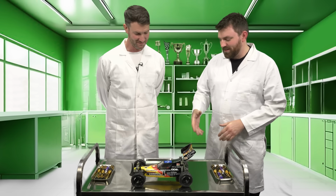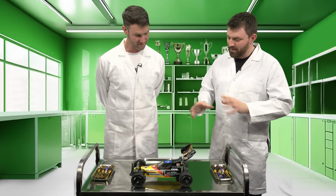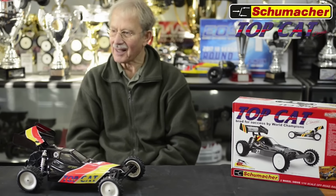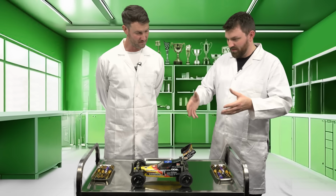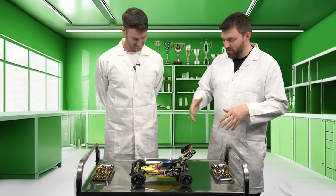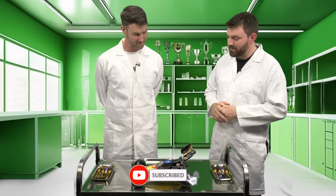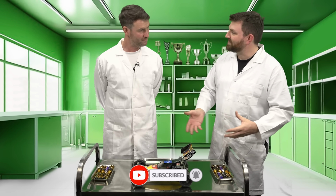So this car, going straight into the design part of it, it was Cecil Schumacher in his early days of doing his competition all-terrain. Originally you had the Cat car, and then I believe you had a shorter car before, and this car became the longer car, which made it a lot easier to drive. Compared to today's cars, this is still very short and narrow, as we know.